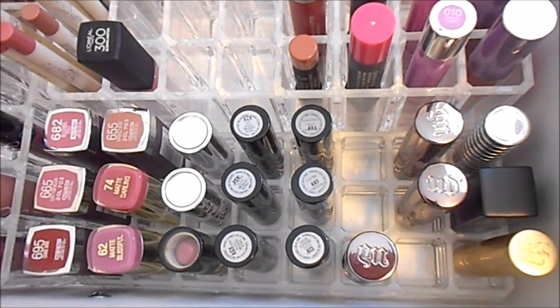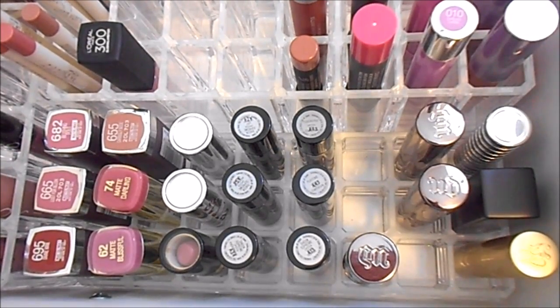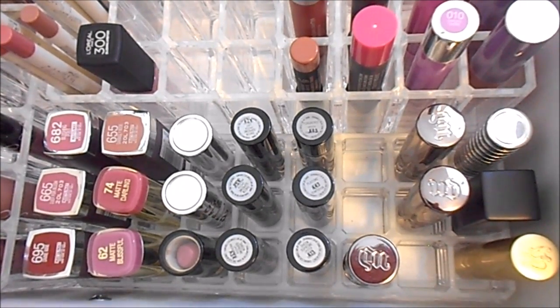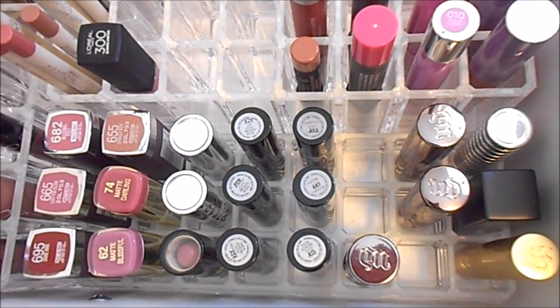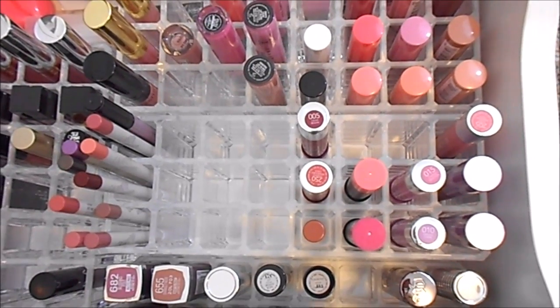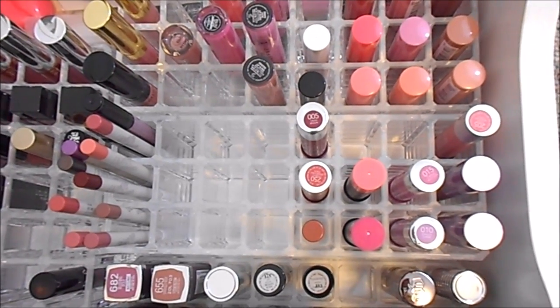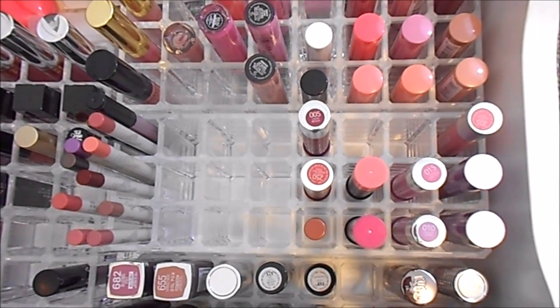So starting here with the traditional lipsticks, I have some from Too Faced, NARS, Clinique, Urban Decay, the MAC Sheen Supremes, Revlon Super Lustrous, Stila Color Bomb, the Milani Moisture Mattes, and the Maybelline Creamy Mattes. And my Jumbo Lip Crayon Organizer, this is the one that is definitely the most empty. In the back, I have my lip liners, mostly from ColourPop.